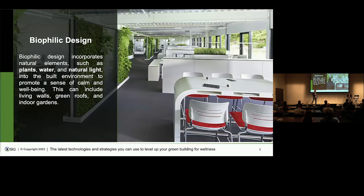Biophilic design, this one has its good and its bad. Biophilic design incorporates natural elements such as plants, water, and natural light into the built environment, and this promotes a sense of calm and well-being. A lot of facility managers, I know you probably do not like this because of the drawbacks that it has for attracting pests and other things, but there are alternatives to that. If you have a green wall or you have other windows that you can open up or you can see out to actually see the biophilic design outside, something that's going to provide a connection to nature.